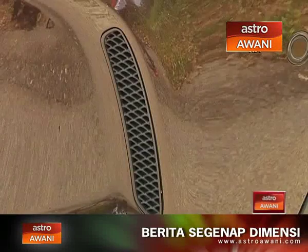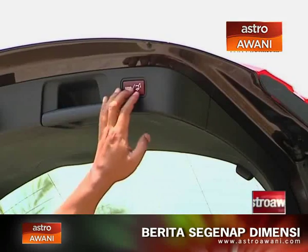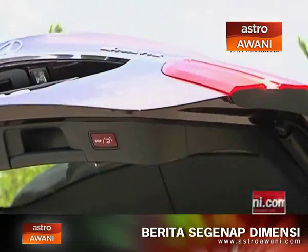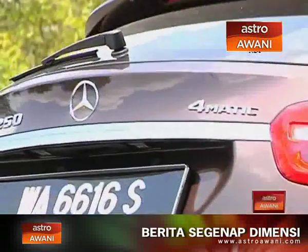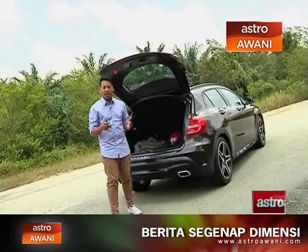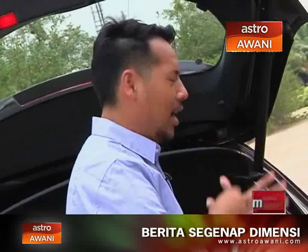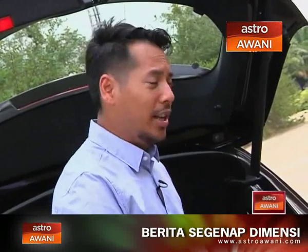In fact, it actually is not a very big car, because Mercedes is positioning this against the likes of the Audi Q3 and the BMW X1. This car sits smack bang in the middle in terms of size, because the X1 is bigger but the Q3 is smaller than this car in size and usable space.